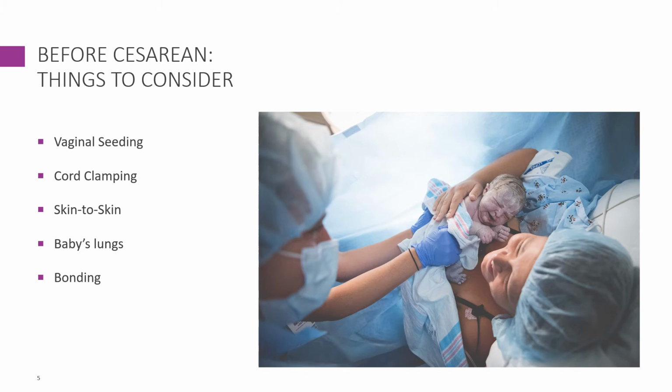Next, we will discuss cord clamping. We discussed cord clamping earlier, but did you know that cord clamping can still be delayed after a cesarean? Be sure and ask your doctor about delaying cord clamping 1 to 2 minutes or as long as possible in the event that there is a cesarean birth.